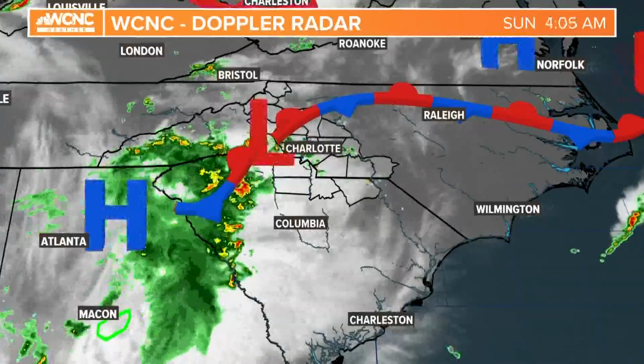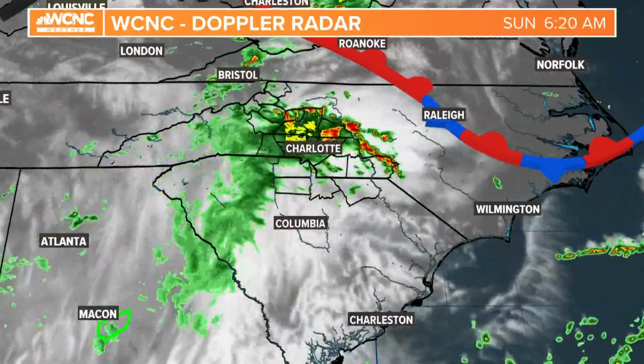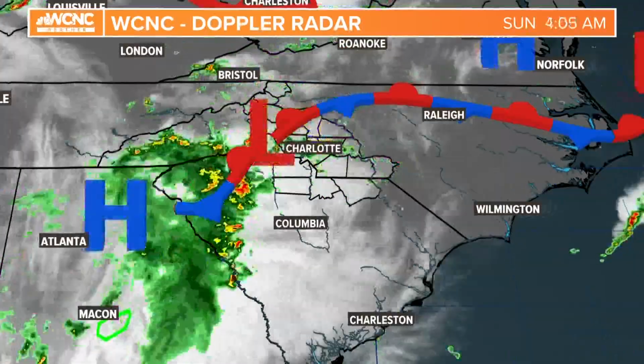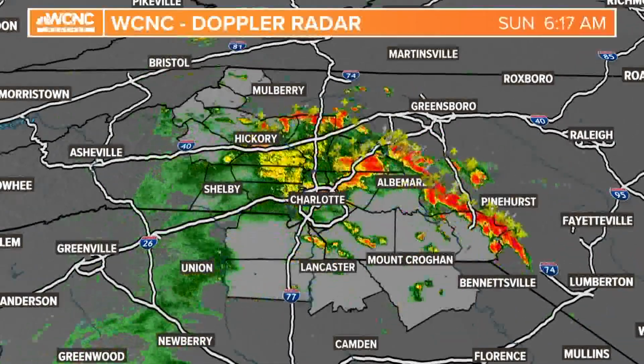So what's happening right now is you see that little shortwave low. See how it started to lift northward? So that's kind of pulling the rain along with it. So we had that southwesterly wind pushing all those storms here to the northeast, but now on the tail end of it, it's just going to be the cloud cover and of course some spotty showers.